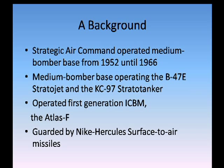during that time period. As mentioned, it was a medium bomber base operating the B-47E Stratojet bomber, and this was America's first generation jet bomber. Essentially, crews from the 98th and 307th bomb wings that served at Lincoln came directly pretty much from the Korean conflict, where they had been flying B-29 Super Fortress bombers.